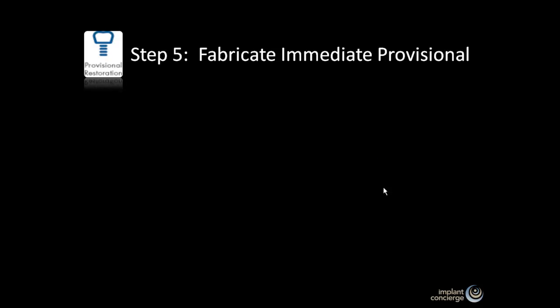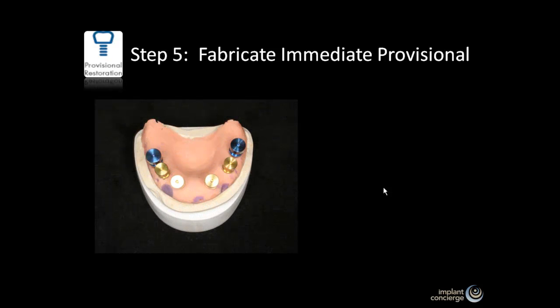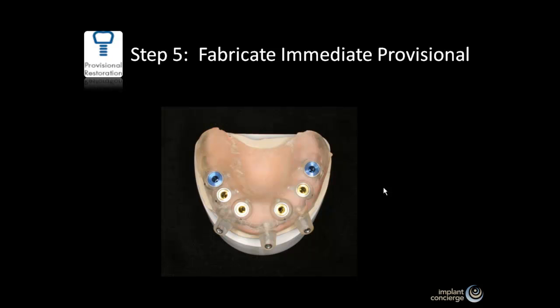The surgical guide was taken to the laboratory, who utilized special components to attach the implant analogs to the surgical guide. These special Nobel Biocare components allow the laboratory technician to accurately secure the implant analogs to the surgical guide in the exact same position, angulation, and depth as our virtual surgery.